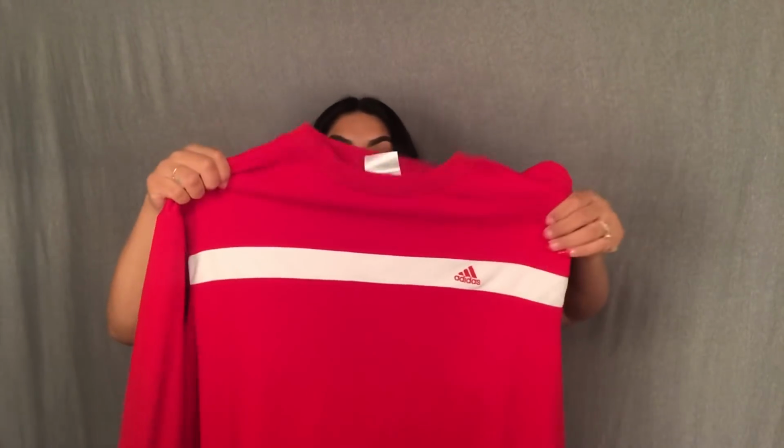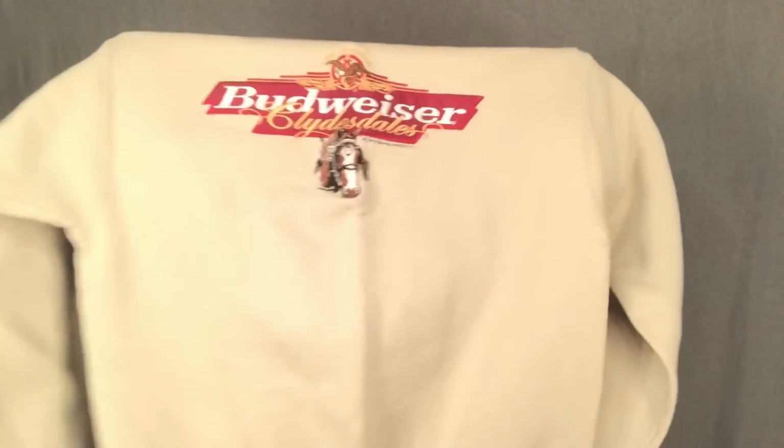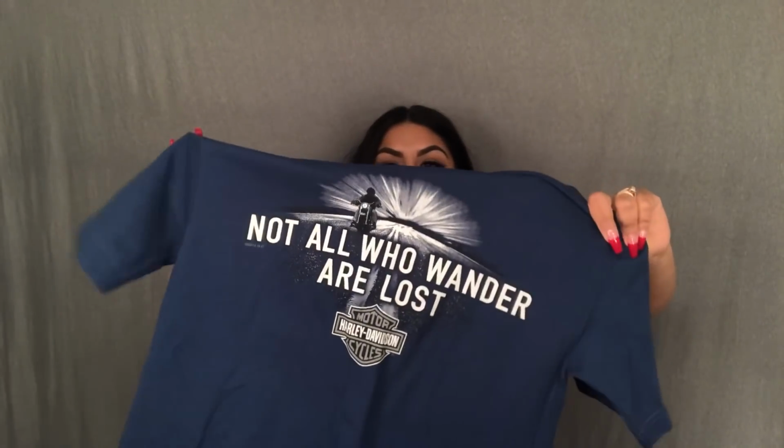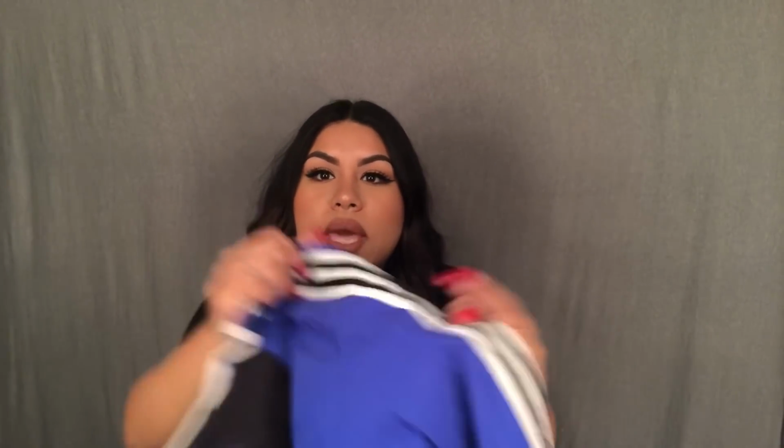One is Adidas, just a long sleeve knit. One is definitely vintage, and it's actually all embroidered. Then a hoodie that says not all who wander are lost. In the back it's Harley Davidson, and Harley Davidson sells really fast. And an Adidas windbreaker. It's so cool, and I think I spent like $5, maybe $6.